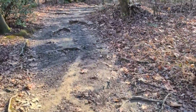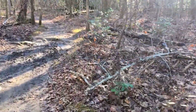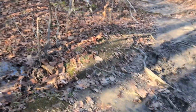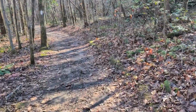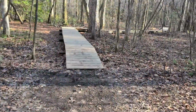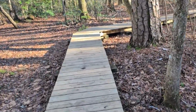A lot of tree roots in the area. I know you can see them on the video. Trying to avoid them. An old pipe right there. A little bit of a runoff going down to that creek. Looks like there's another bridge up here. Actually, it's a little walkway. Gets you up out of the water. Trail does get pretty wet out here.